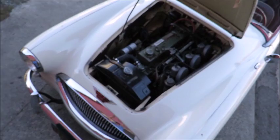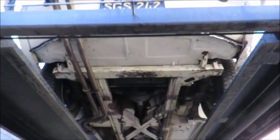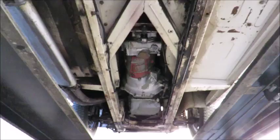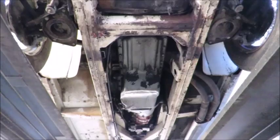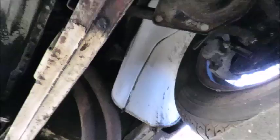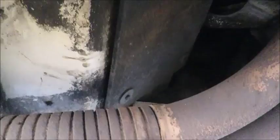So let's head under the car. It's cool. It's got all the original factory paint on the frame rails still. You can see all that. Pretty tidy and very original. Everything there. So when you get into all these inner fender wells, like up here, there's no rust. They're super solid.